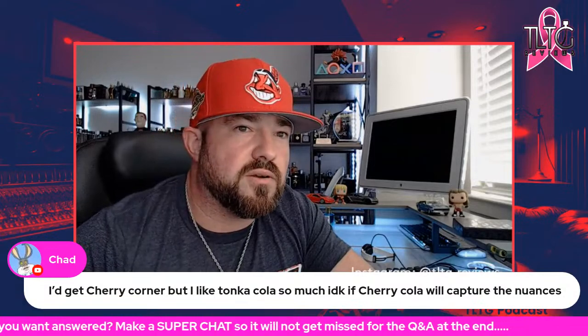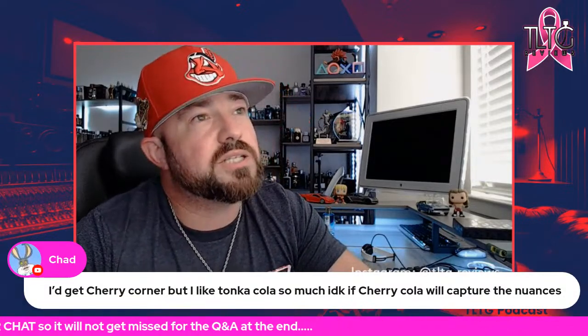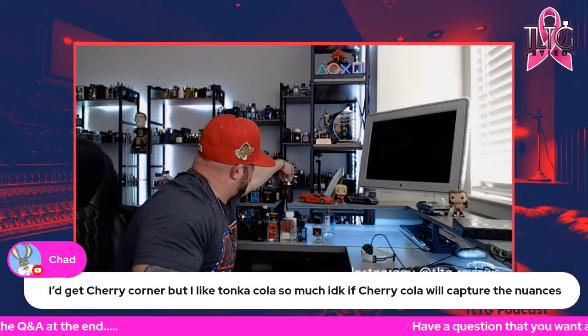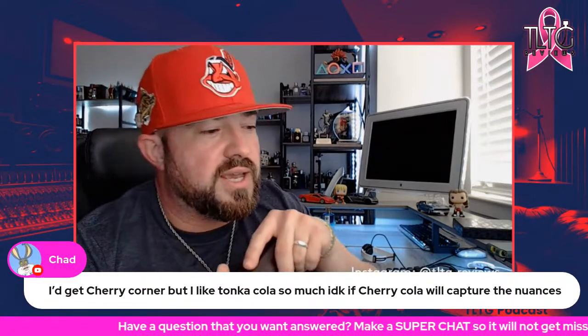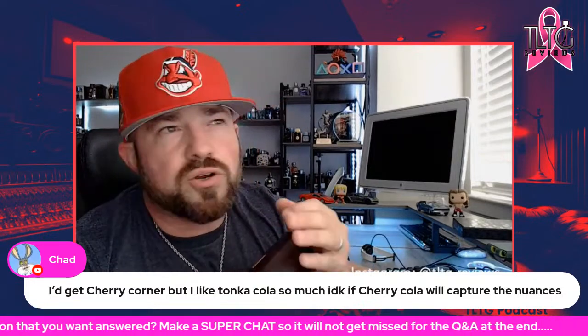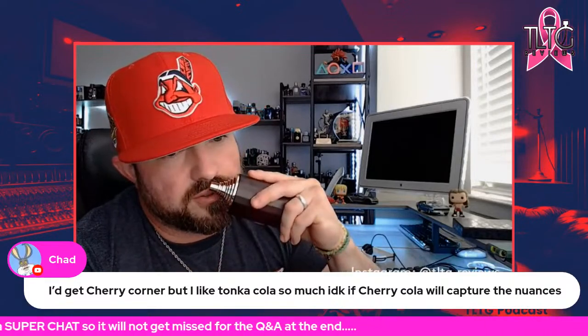Cherry Cola, but I like Tonka Cola so much. I don't know if Cherry Cola will capture the nuances. It's close. It's definitely close. It's very close overall. Now, I will say it doesn't turn powdery on me like Tonka Cola does, not as much.